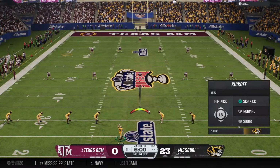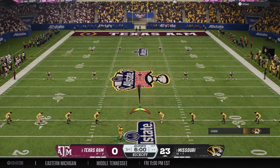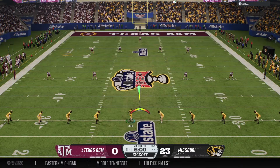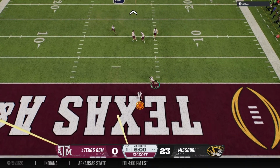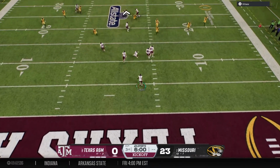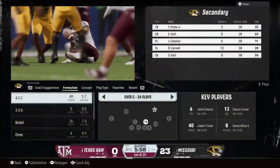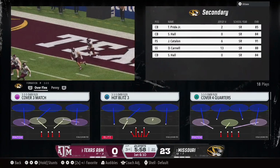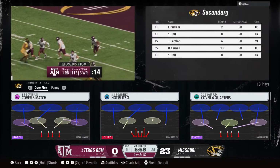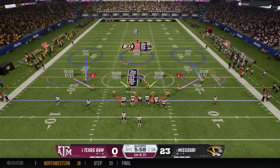Kickoff team on the field getting set now. He'll bring it out from his end zone. Solid coverage there. They get him at the 15. That's where the offense will take over. Here's the first play of the drive now, backed up at the 15.